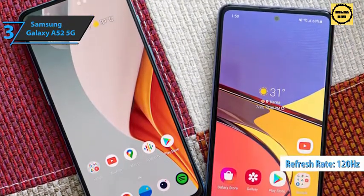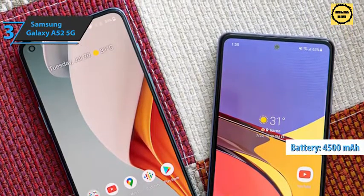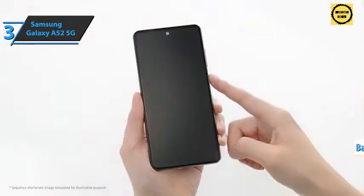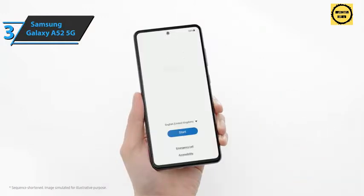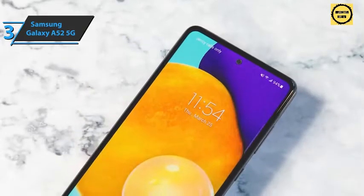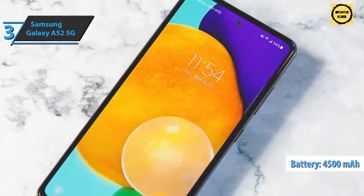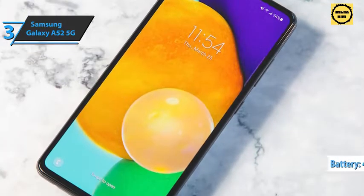Samsung Galaxy A52 5G comes with a 6.5-inch AMOLED screen and full HD Plus resolution, which gives it a crystal clear picture and clear colors. This is a 2400 by 1080 display that has 404 pixels per inch, which means that everything is pretty nice and sharp. With a 4500 mAh battery, the Samsung Galaxy A52 can last a long time for sure.